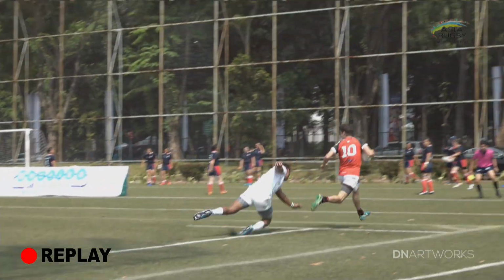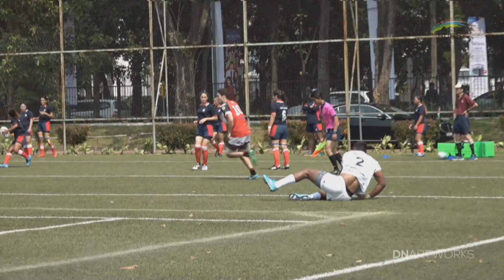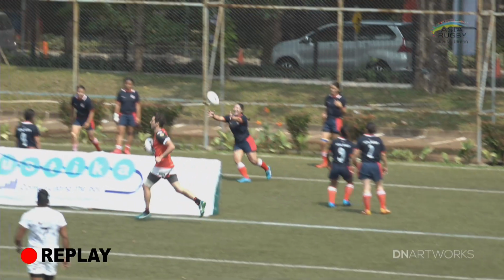This was a great run. Great run from his big power forwards to get that ball away for Al-Husseini.